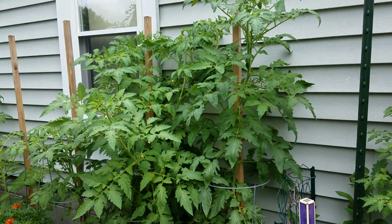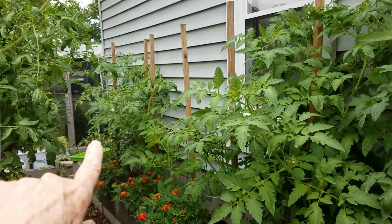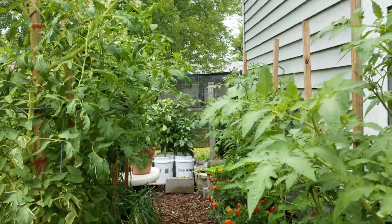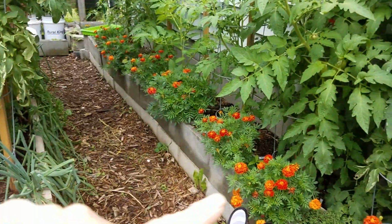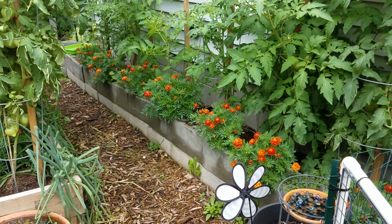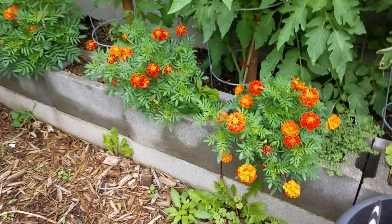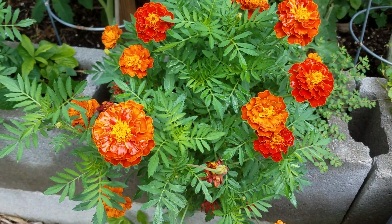We have lots of tomato plants. Most of these are on the side of the garage. Black Krims. I know it looks like a jungle in here, doesn't it? Get down that path. And lots of little marigolds. This year was the first time I tried growing marigolds by seed, and it turned out fantastic. These things are beautiful, that beautiful gold and orange color and red.